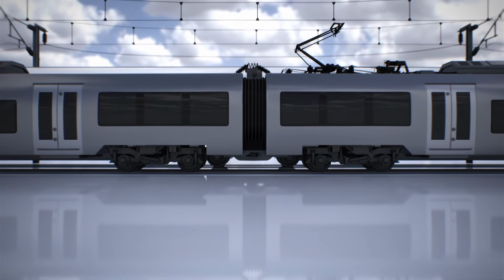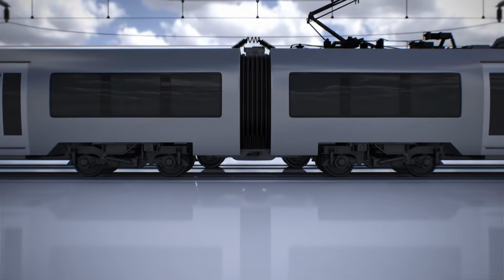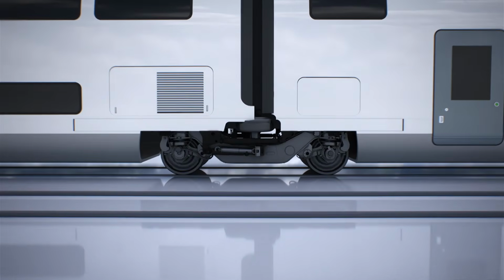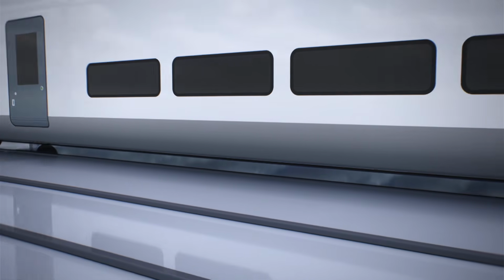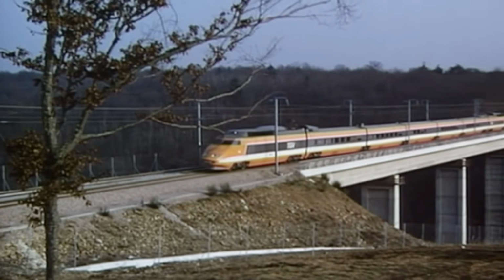The bogies, or wheel trucks, were not attached in the usual way. Instead of having 2 sets of wheels under each car, they were placed between the cars, resulting in a smaller total number of wheels. Reducing the number of wheel trucks meant less drag, and having a fairly rigid connection between the cars prevented any sort of wave-like movement. That resulted in a high-speed train set that was very stable in terms of railway dynamics.